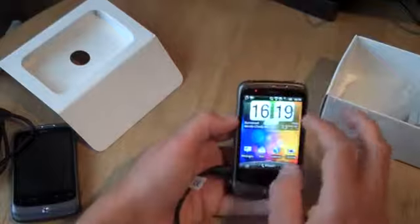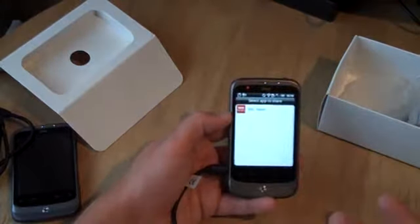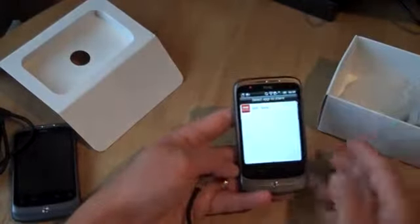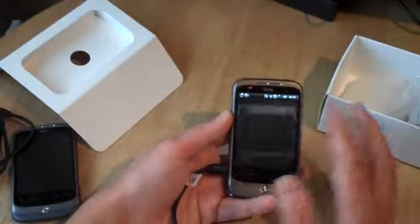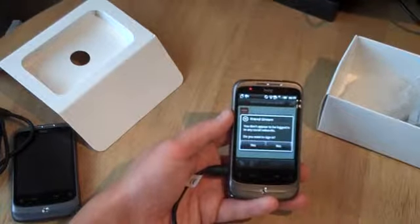And I think that is a bit wrong. There we go. So there's the app share, the BBC News. I like that. I want to share it. Now you can share it via Friend Stream. So if I click on that, that will send it via Twitter or via your Facebook account.